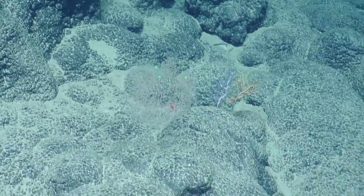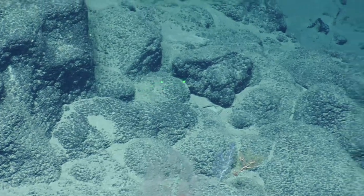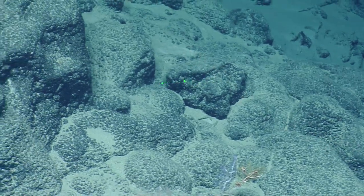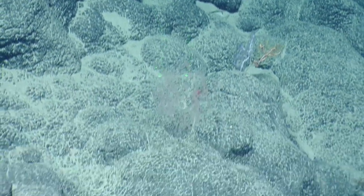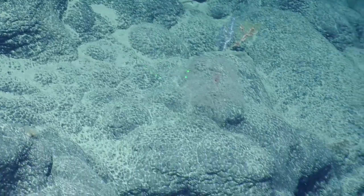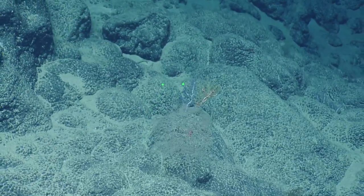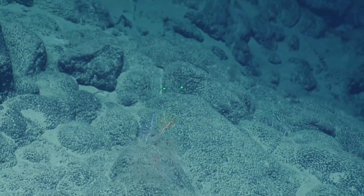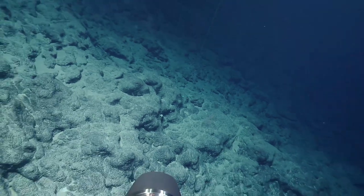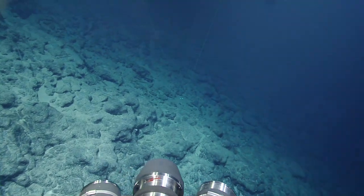A Chrysogorgia colony with squat lobster, and a Victorgorgia colony. That's the purple one in the middle. And a Paramuriceid on the right-hand side, which is three different families in one shot. We have pretty good samples in this area of the latter two, the Victorgorgia and the Paramuriceid. There's a rock pen in the bottom right too. But I think that was the first Victorgorgia of the dive, but I could be mistaken. We'll have to go back to our notes later and look.